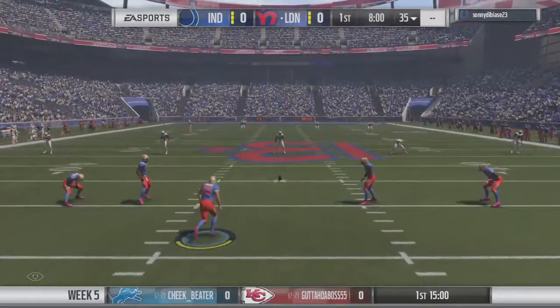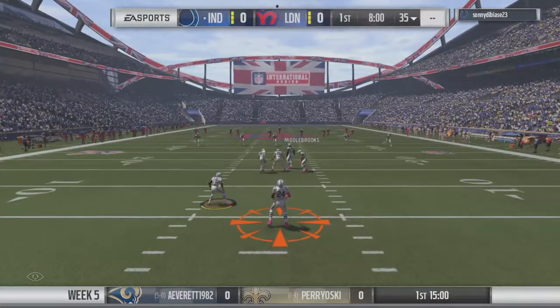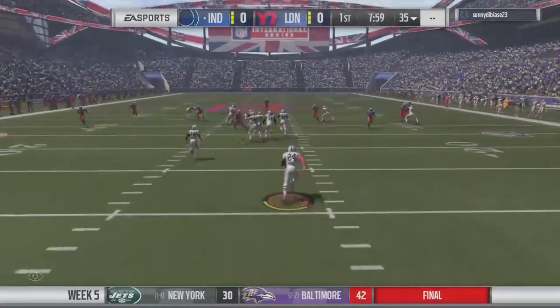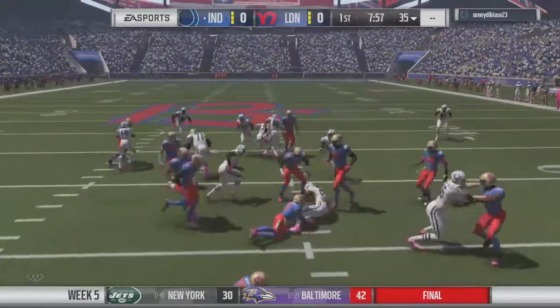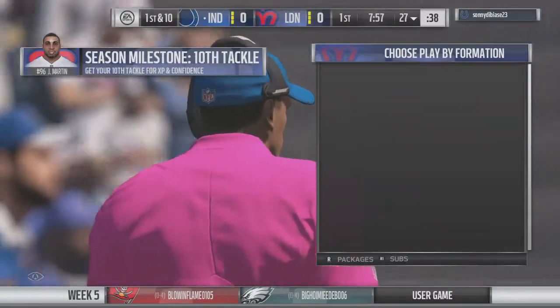All right, Larry, EA Sports coverage of the National Football League is on the air. Coming up, another edition of the NFL International Series, and it should be a good one, between the Indianapolis Colts and the London Monarchs.